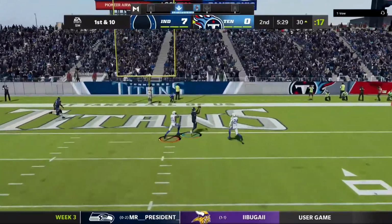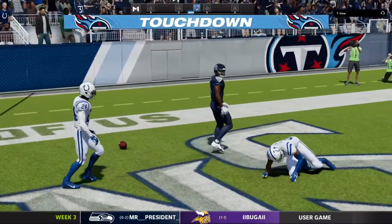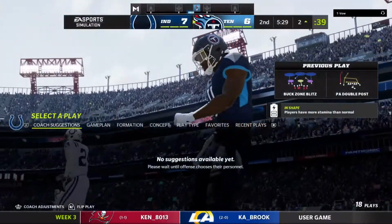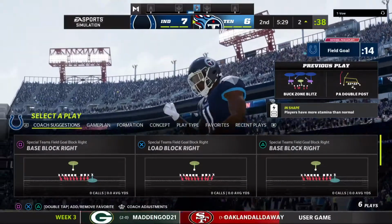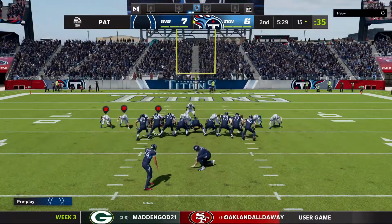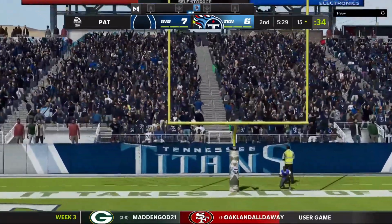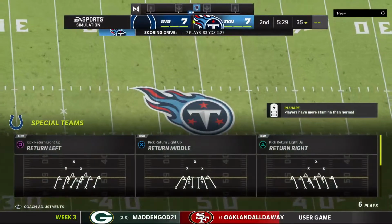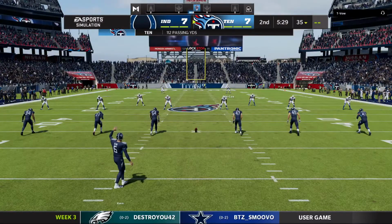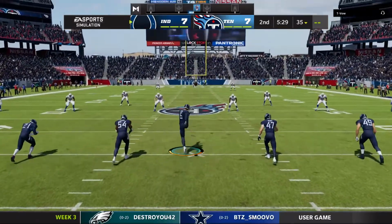He's going deep for Brown. That'll be caught by Brown. Touchdown, Tennessee. A.J. Brown, his 2nd touchdown on the season. And the Titans are an extra point away from tying this thing up. Extra point up and good by Bullock. And we are tied here in the 2nd quarter. So all even at 7 now as they kick it away.